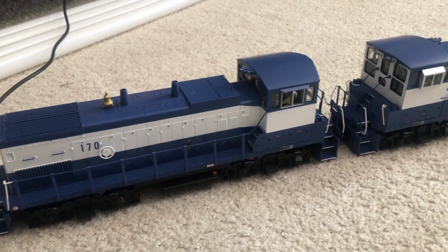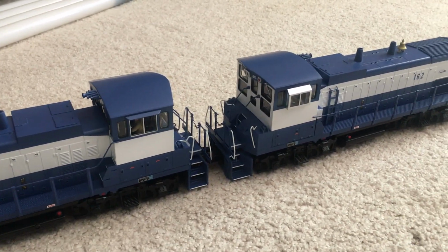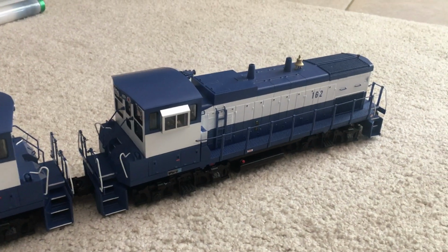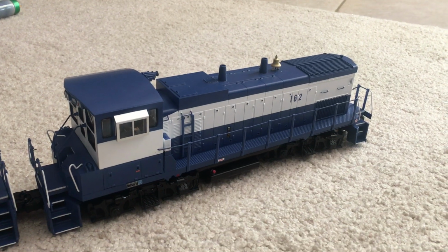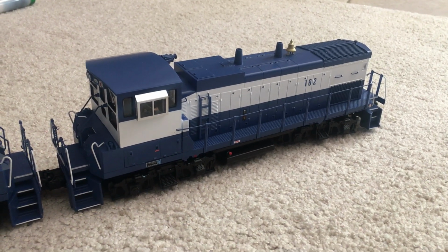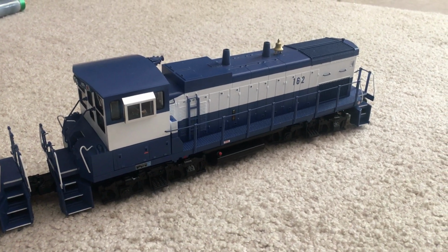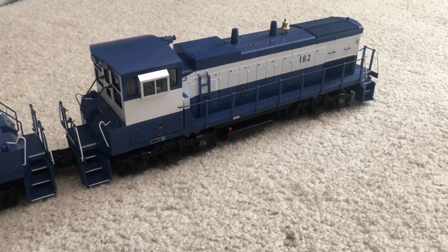Really cool. The announcer has a Long Island accent, and it's the most prototypical sound set I've ever heard for a Long Island Railroad diesel made by MTH. They did a fantastic job on these. Unfortunately, there's no M logos on them because of that lawsuit from years ago involving graffiti subways, so I have to put the M logos on them, and I'll also weather these a bit.